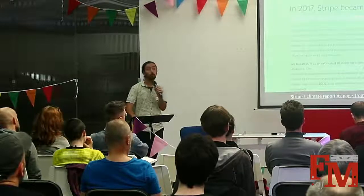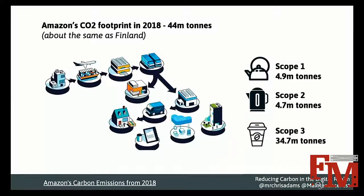And now let's look at some bigger companies that you definitely will have heard of to get a better intuition of this. So Amazon released their carbon footprint this year for the first time.